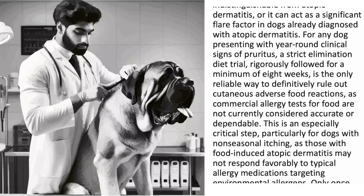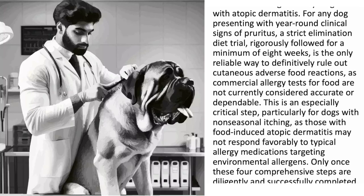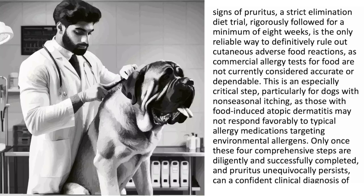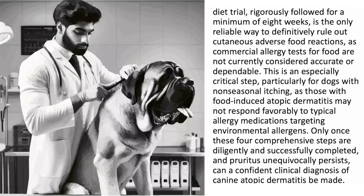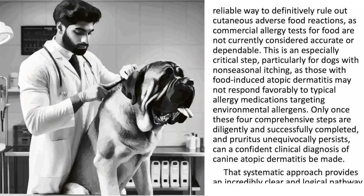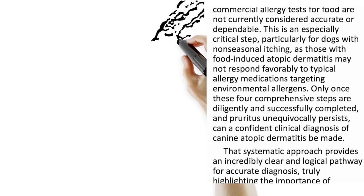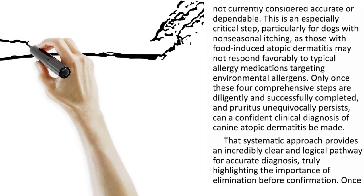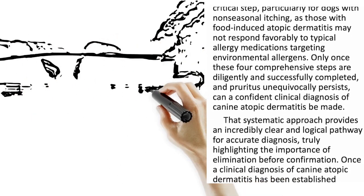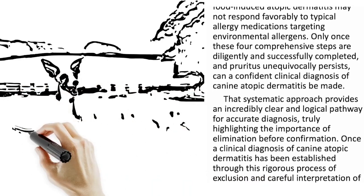For any dog presenting with year-round clinical signs of pruritus, a strict elimination diet trial, rigorously followed for a minimum of 8 weeks, is the only reliable way to definitively rule out cutaneous adverse food reactions, as commercial allergy tests for food are not currently considered accurate or dependable. This is an especially critical step, particularly for dogs with non-seasonal itching, as those with food-induced atopic dermatitis may not respond favorably to typical allergy medications targeting environmental allergens.